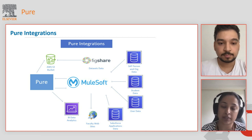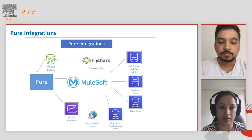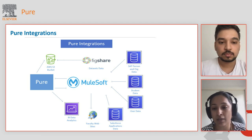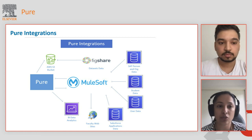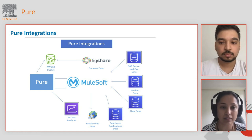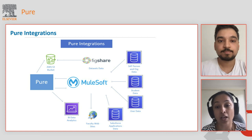Apart from data coming into Pure, we also send the data from Pure into MuleSoft so that the other systems can also make use of the data from Pure. Say, for example, in this Salesforce case, they need to refer to the master data records that is available in Pure before they can push data into Pure. So that's how the integration platform helps to connect the different systems.